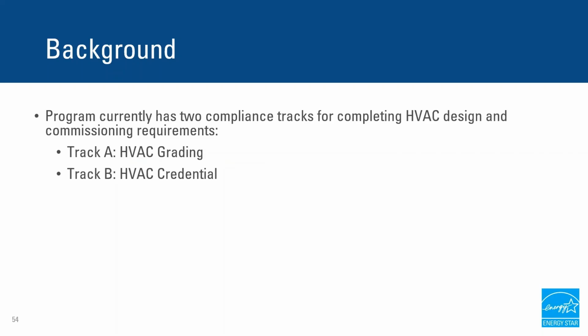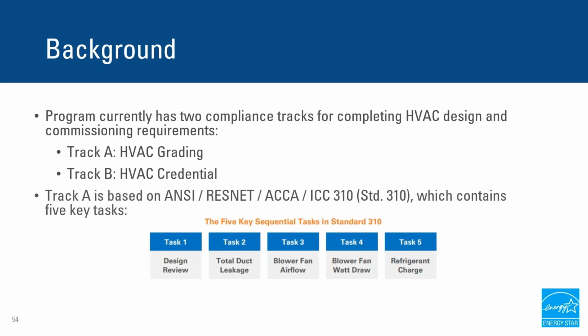First, some context. As you're hopefully aware, the program currently has 2 compliance tracks for completing the HVAC design and commissioning requirements: track A, HVAC grading, and track B, HVAC credential. So track A is the newer of the 2 tracks. It's based on ANSI ResNet ACA ICC 310, which you've probably heard me talking about a lot over the last few years. That contains 5 key rater tasks: a design review, a total duct leakage test, a measurement of blower fan airflow and blower fan watt draw, and an assessment of refrigerant charge.